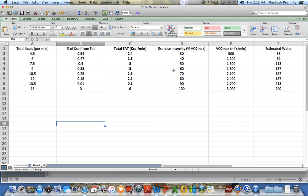this particular individual, at 50 to 60% of their VO2 max, is likely not highly trained. You'll see the estimate of their VO2 max was 240 watts, and that VO2 max wattage is something they can maintain for about 8 minutes. So not too elite. What you find, again, with trained individuals is that their lactate thresholds will be higher. So this individual's lactate threshold is probably around 60%, maybe a little bit higher.